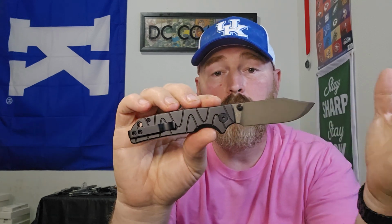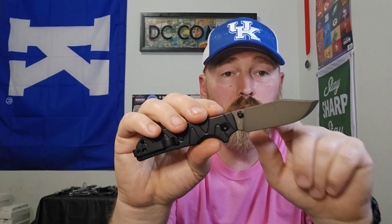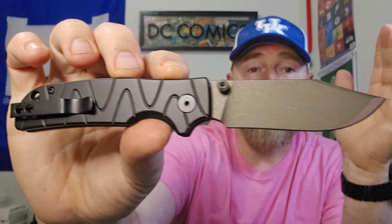It looks cool. You can get these in different color aluminum. You can get them in a different color blade. I love the ceramic coated blade. This thing is really fantastic. I love the overall look of this knife. It is awesome. But if you like that, the Vosteed Raccoon, this does have better action.